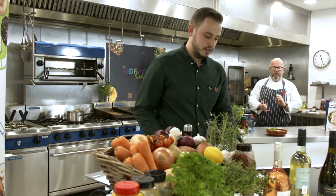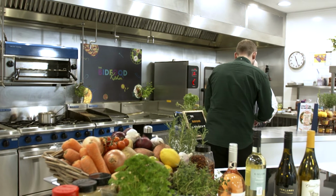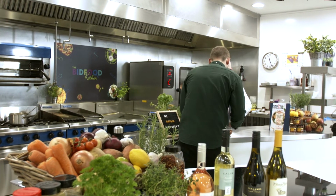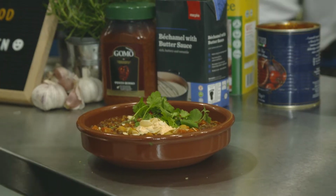Yeah. So the only thing I've cooked really there is the green lentils. That's the only real skill. Everything else has been just putting things into the pan and then bringing it to a simmer. Mix a bit of the yogurt in there.